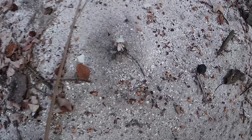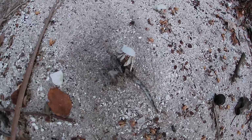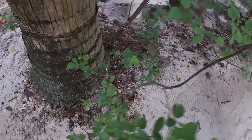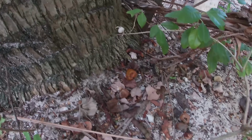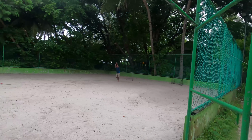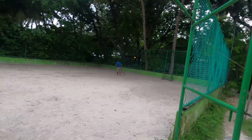There is a hermit crab eating a dead lizard here, and there's a bunch of them running around over there. A bunch over here too. There was a bunch of them, but they kind of got scared. They like the lizard. He's just devouring the body. Look at that. They're everywhere around here, crabs crawling everywhere.